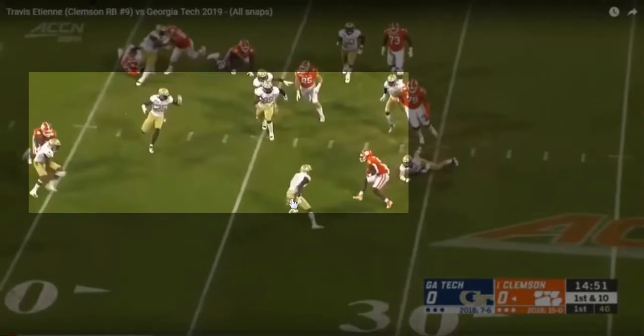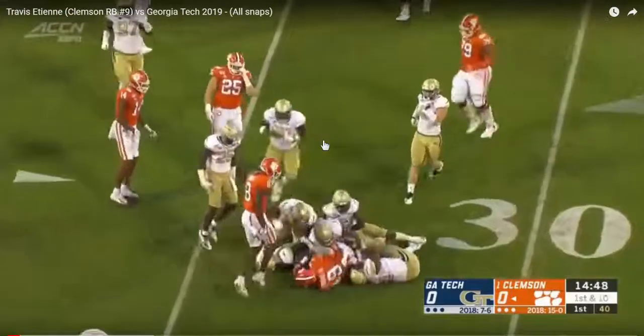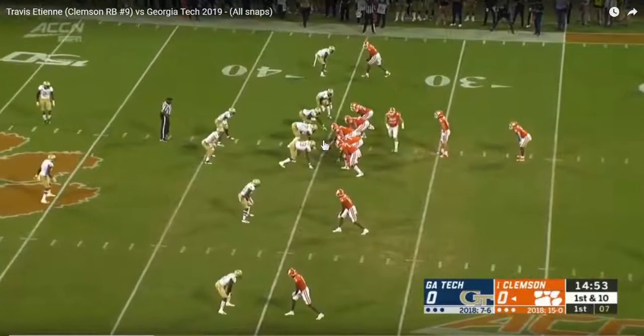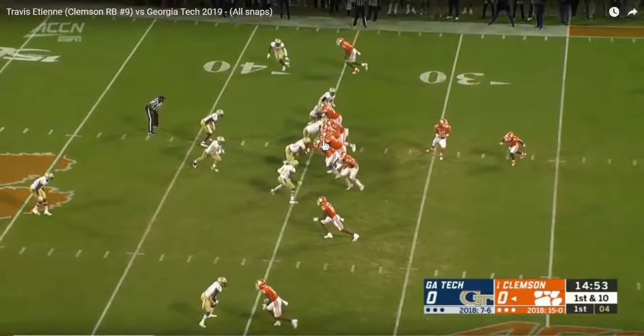And even in the ACC, you're going to have 5 defenders in the area after you've spun off, and you're basically going to get gang tackled. So this isn't exactly a great decision by Travis Etienne. Now, everybody makes bad decisions, even some of the top running backs do on occasion.